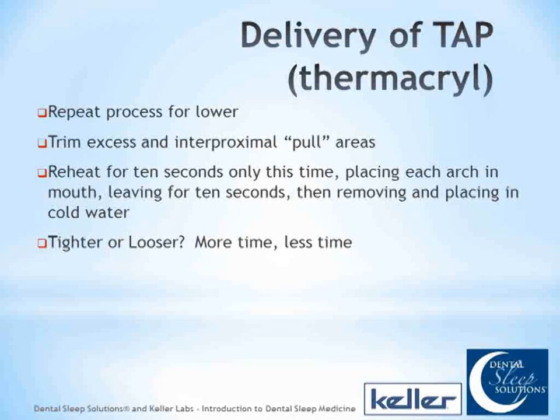If it's a little bit too tight, you can take it out, heat it up for 10 seconds, put it back in, tease it in and out more if you want it looser. If you want it tighter, you put it in, push on it a little harder, and leave it in for a little bit longer. So it takes a little bit more time to work with the thermocryl, but it's an amazing material, and the thing I like about it is you can always make it tighter or looser.